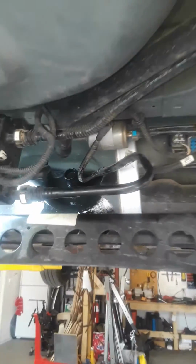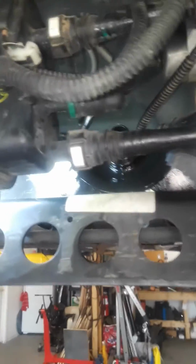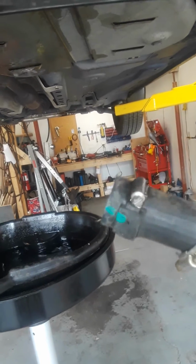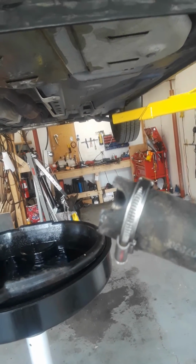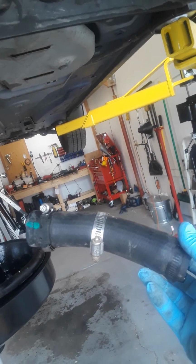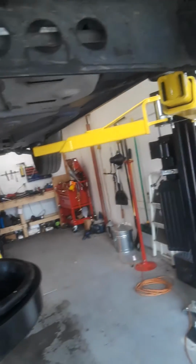What we have here is the filler neck that comes down from the car, scoops across, goes past the canister there, and this is the actual hose right here that I thought might be leaking. It's a specialty hose from the dealer. It's almost $90 for this hose, and it's only about 8 inches long. So I thought that might be it. Checked it out. It seemed to be okay.